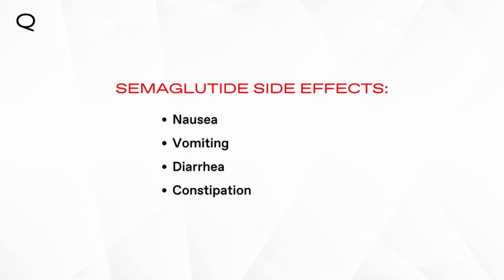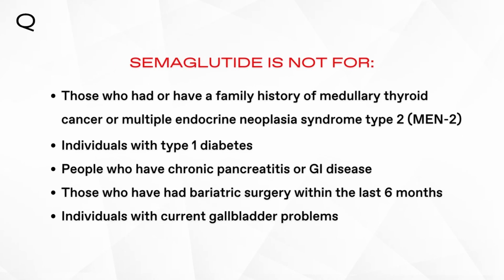Semaglutide can cause side effects such as nausea, vomiting, diarrhea, and constipation, but it's not for everyone. If you've had or have a family history of medullary thyroid cancer or multiple endocrine neoplasia syndrome type 2, MEN 2, you should not take this medication. It should also be avoided by people with type 1 diabetes, anyone with a history of chronic pancreatitis or GI disease, people who've had bariatric surgery within the last 6 months, and those who are having current gallbladder problems.